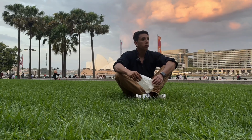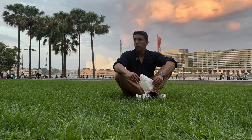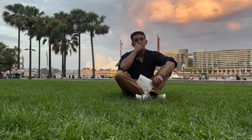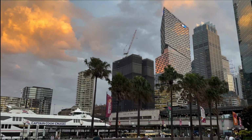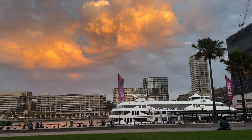It's perfect to sit down and relax a little bit. I just ate something and I really enjoyed sitting here because you're gonna see an amazing view of Sydney, and if you see the sunset from here it's gonna be amazing. Check this out, how the lights look and how the Sydney Opera House looks in the evening.